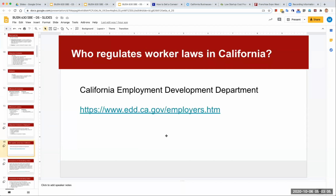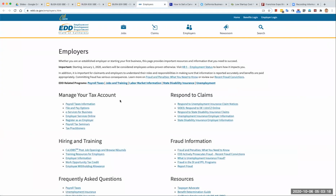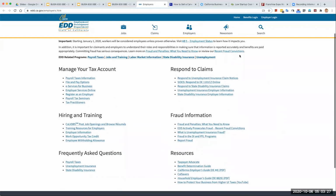So one of the things to look at is who governs the law of employment. In California, that's the California Employment Development Department. And if you go to their website, you can see information about what employers need to do to hire their workers correctly, okay?